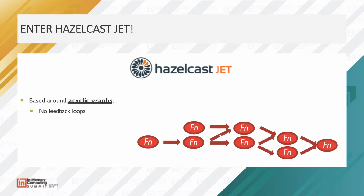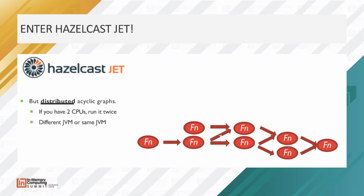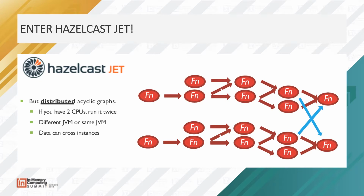So it's based around the idea of acyclic graphs. The diagram from previously, just cut and pasted here. The only thing we don't support is feedback loops because that makes it difficult to do checkpointing and that kind of guaranteed once delivery. And it's a distributed version of acyclic graphs. So if you have 2 CPUs, run 2 copies. If you've got 4 CPUs, run 4 copies. However many you feel is appropriate.